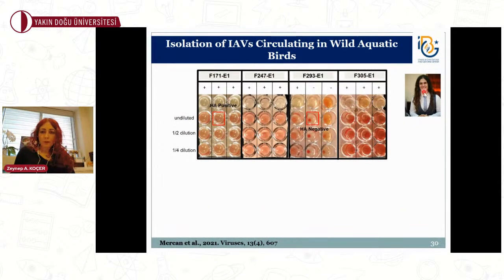Here, this is Yavuz, my former master's student. In his thesis, we collected 500 fecal samples from wild aquatic birds, and we found 156 influenza A positive samples by PCR. Then we did the virus isolation. Here you see the hemagglutination assay, which means that after we inoculate the samples in embryonated chicken eggs, we collect the allantoic fluids from those eggs.